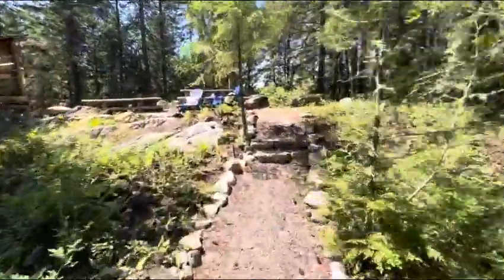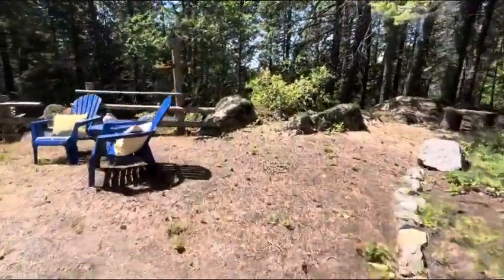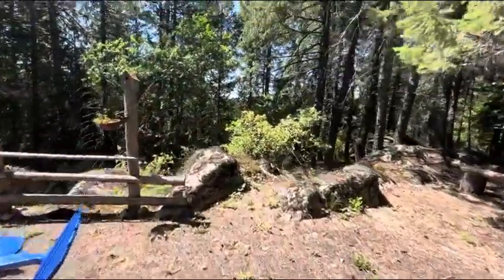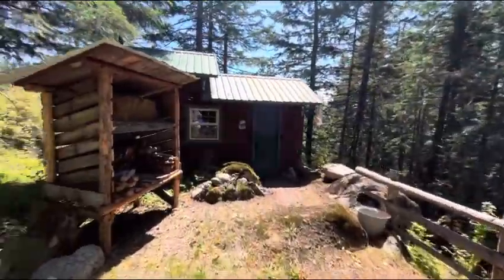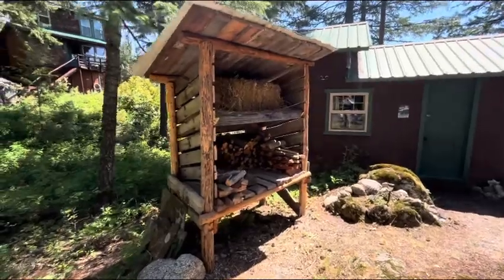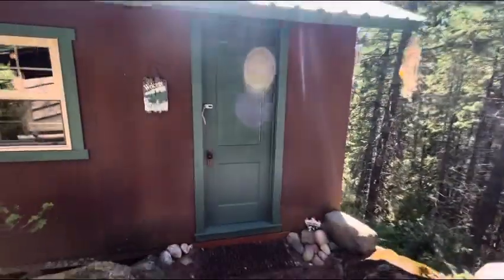As you can see, they've cleaned this up quite a bit, landscaped it very well. Let's see, deer scat or elk scat. They get all kinds of moose up here. So this has its own little wood shed for the firewood here.